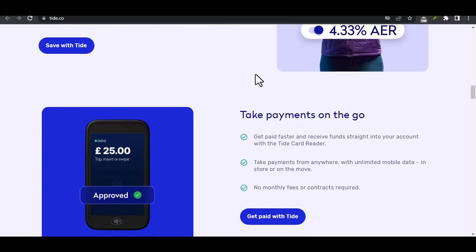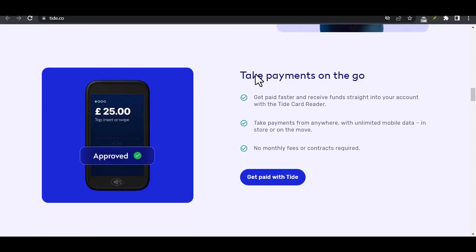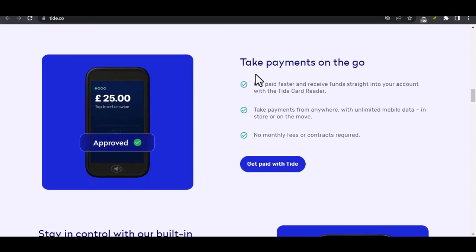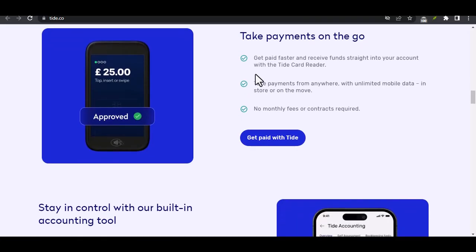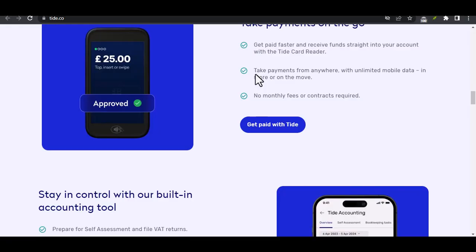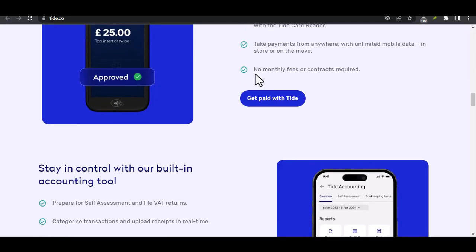Practical tips. Here are a few practical tips to keep in mind when using Tide Bank for euro transactions. Plan ahead. If you know you'll be traveling to Europe, it's a good idea to open a euro-denominated account with Tide in advance. This will make it easier to manage your finances while abroad.